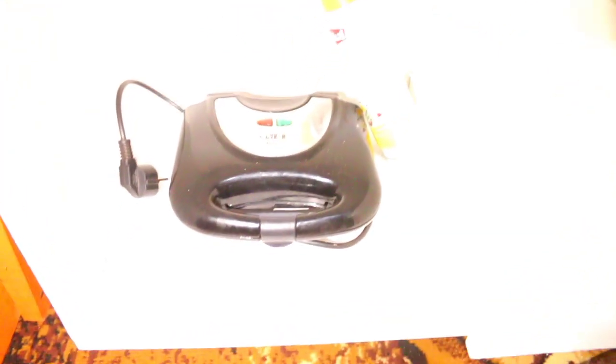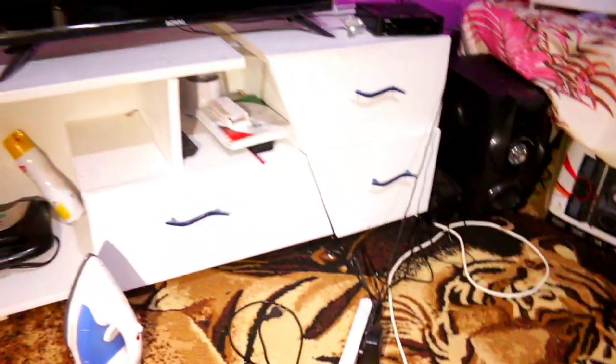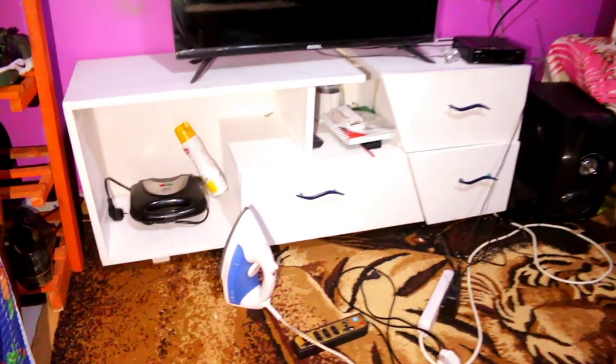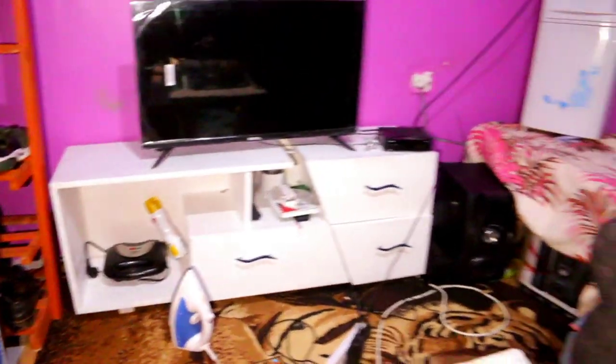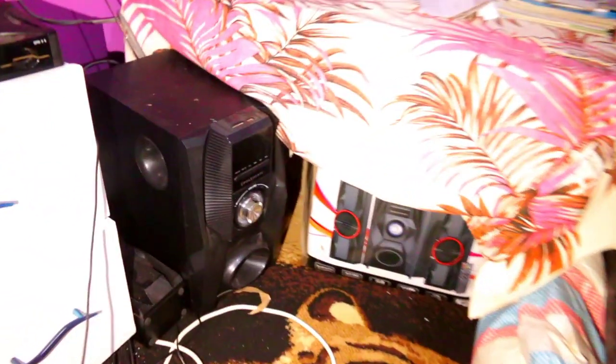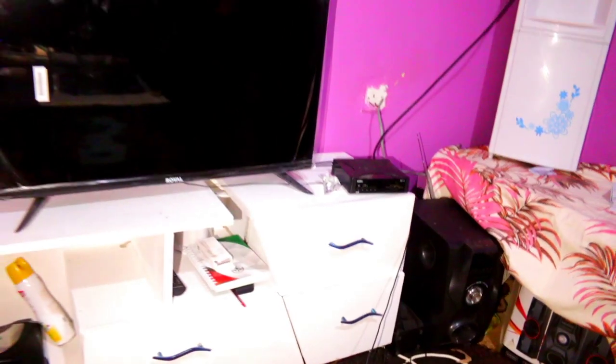Oh, toaster, we have to toast our bread. Then there is a home theater. I went to a place and said it was a sound system, and they told me no, it's a home theater. Yeah, those comrades. So we are done with the sitting area, comrade.